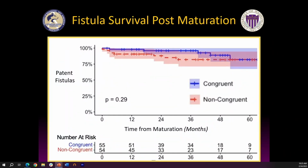Looking at our Kaplan-Meier curve, we have on the y-axis patent fistulas remaining. On the x-axis is time for maturation in months. Congruent is represented here in blue and the non-congruent group is in red. The shaded region represents the 95% confidence interval. We found no significant difference in the time for maturation to the date of failure between both groups.